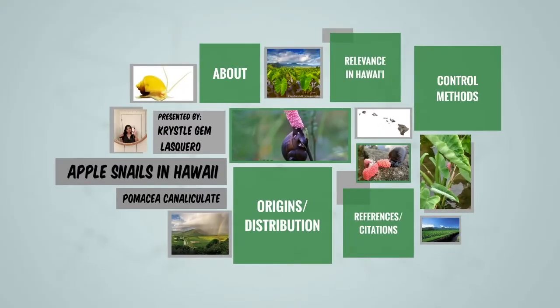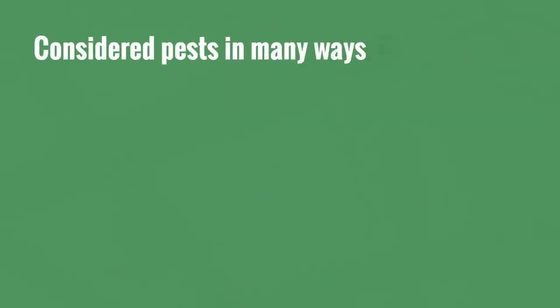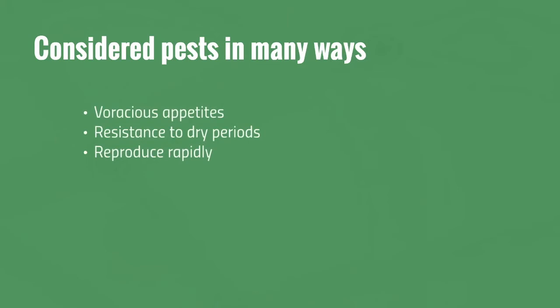Though the introduction and transportation of these snails were often by accident, these snails are known for their voracious appetites, their resistance to dry periods, and their ability to reproduce very quickly. All of these are factors to why they are pests or an inconvenience to us agriculturally, environmentally, and are harmful to our health.